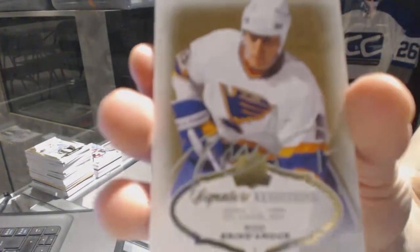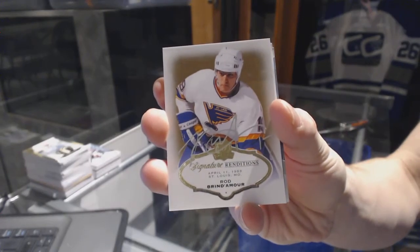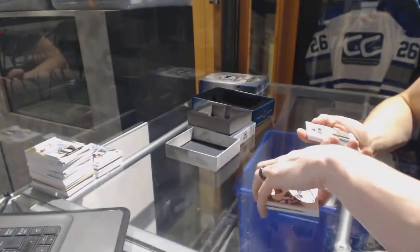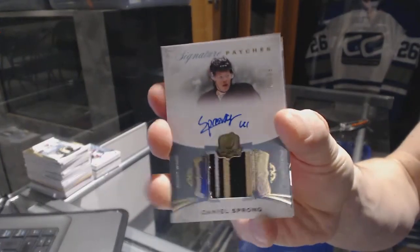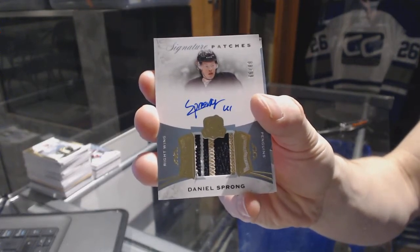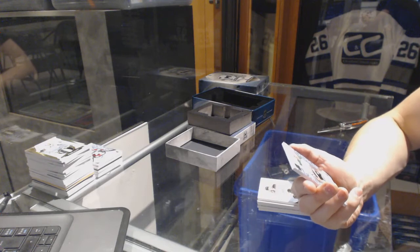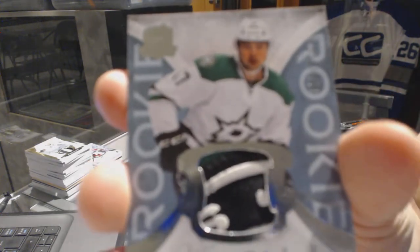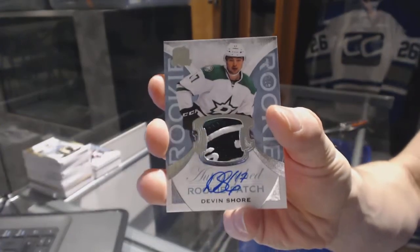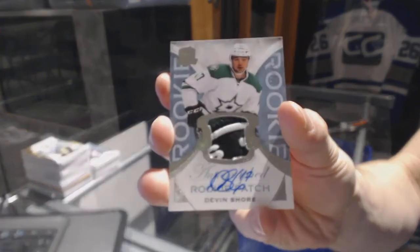We've got a signature renditions for the St. Louis Blues, Rod Brind'Amour. And we've got a three-color rookie patch auto number 99 for the Pittsburgh Penguins, Daniel Sprong. Daniel Sprong, rookie patch auto of 99 for the Penguins. And we've got a three-color rookie patch auto number 249 for the Dallas Stars, Devin Shore. Although this patch is sick. Devin Shore, rookie patch auto 249 for the Stars.